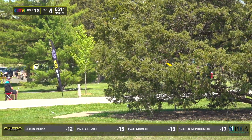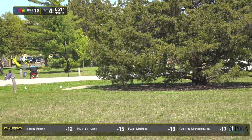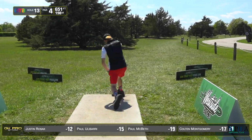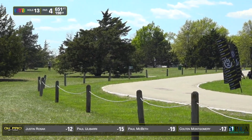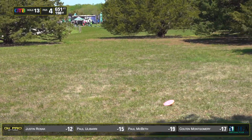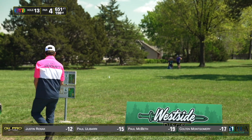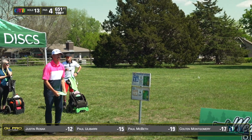That is a tree. Oh, and it gets all the way through that tree. That tree is very important to clear on this hole. If you're behind that tree, you will not be getting up and down. Colten looking to do the same, but it looks just good enough. Nice. Wow, I thought it was inside as well, but that one was well thrown. Getting to the left side of the fairway, so he'll have options from there. He could go sidearm, or he could just go a little chip hyzer from about 240 feet.